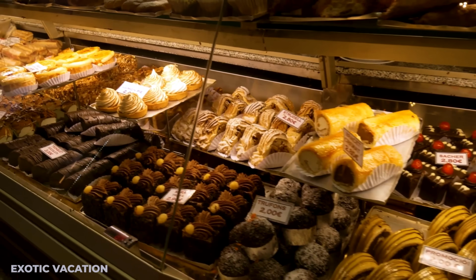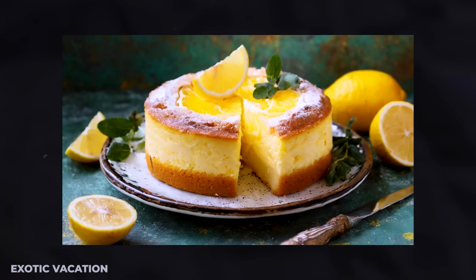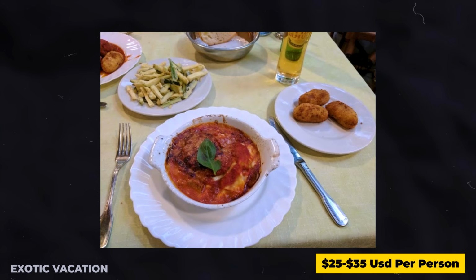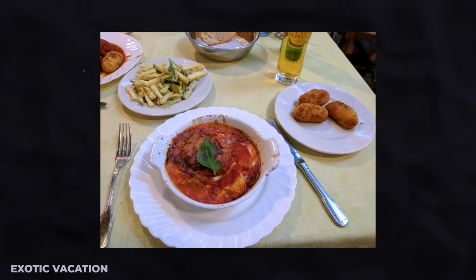For dessert, don't miss their limoncello cake, which perfectly captures the essence of Sorrento's famous lemons. You can expect to spend around $25 to $35 per person for a meal here, depending on what you order.